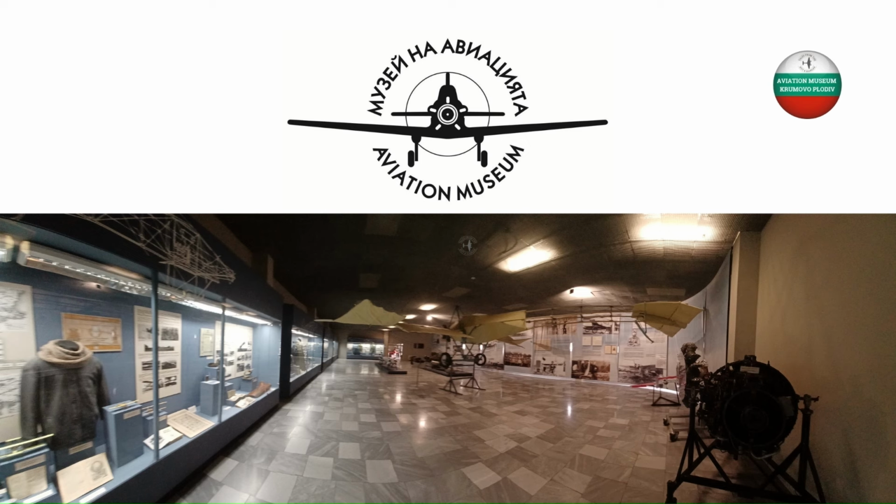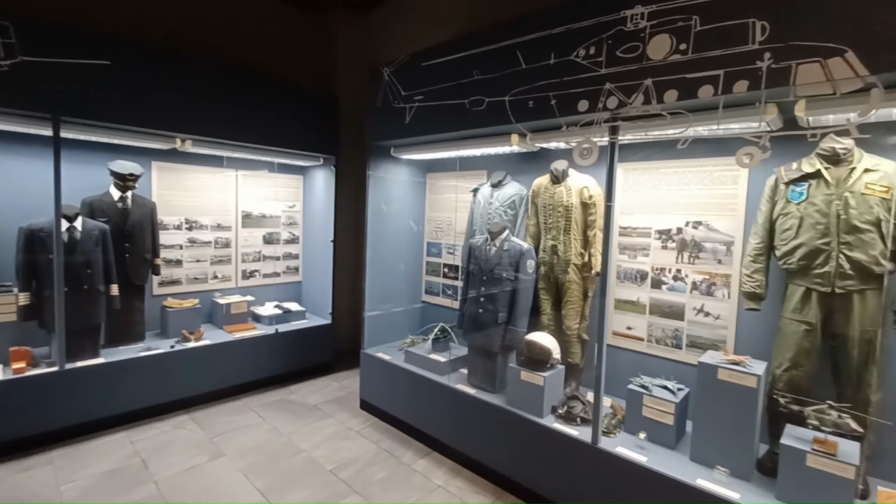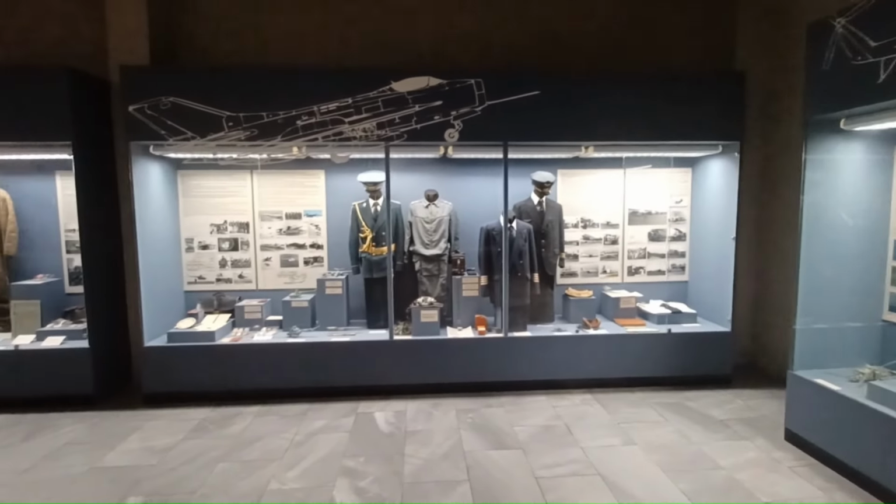1954. And the museum features this building, which has got loads of stuff on the history of Bulgarian aviation and the Air Force. And there's lots of things to look at, but I was more interested outside, actually, to be honest, looking at the aircraft. But yeah, some great stuff in here.